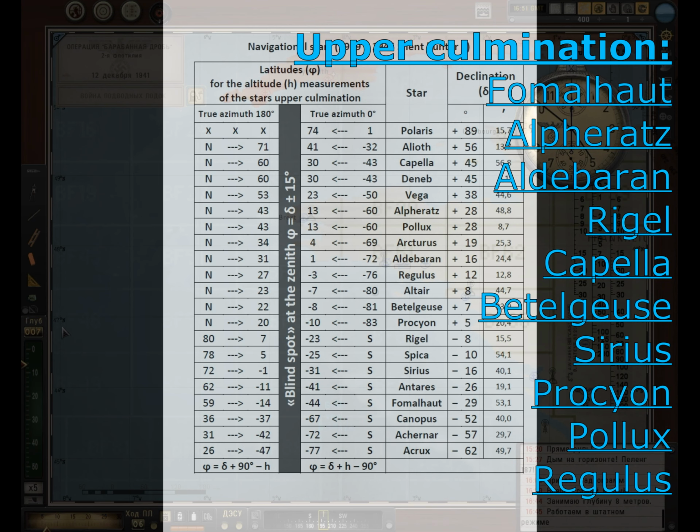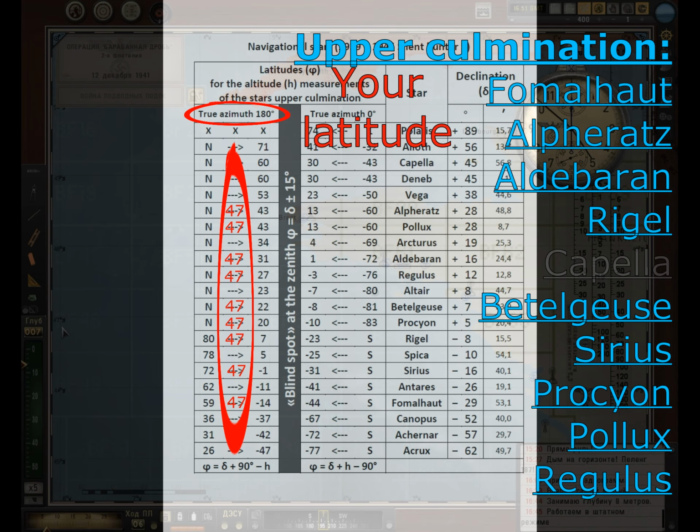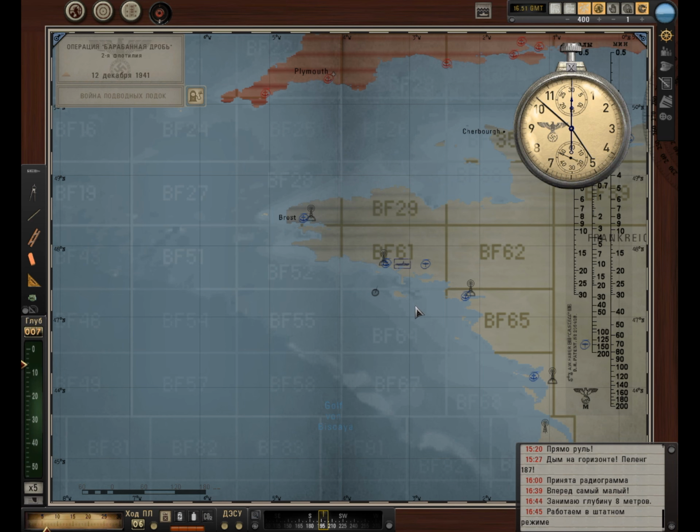We open another table. Based on this table, we can find out the remaining stars from this list are suitable for determining latitude, with the exception of Capella, whose upper culmination occurs in your blind spot. Upper culmination of the stars that we will observe occurs when true azimuth is 180 degrees. To determine latitude, we will use the formula in the table. To determine the latitude when lower culmination occurs, we will use a formula that is in another table. So our observations will take place according to the following program.